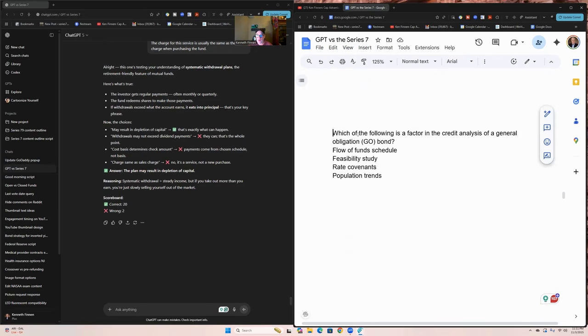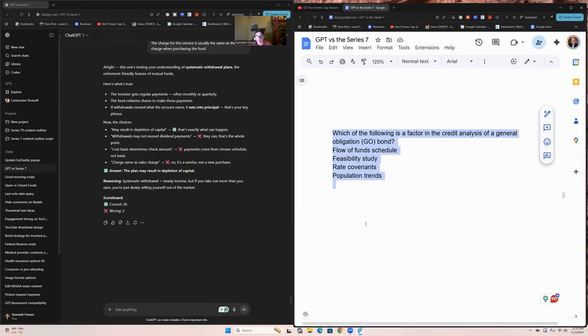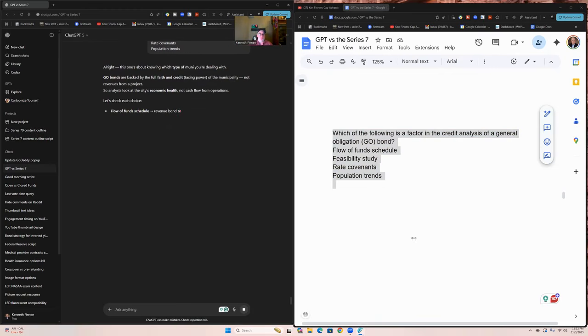Here we go. Which of the following is a factor in the credit analysis of a general obligation bond? Flow of funds, feasibility, rate covenant, or population trends? It's getting late, so I'm going to start speeding up a little bit.